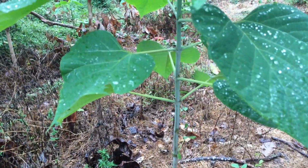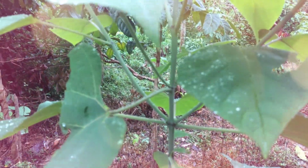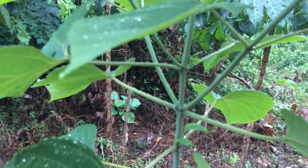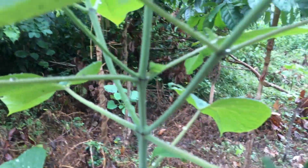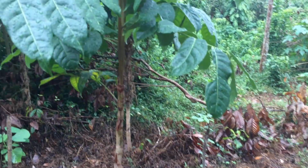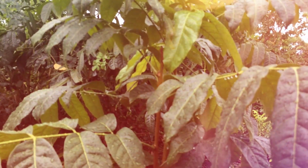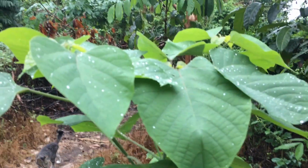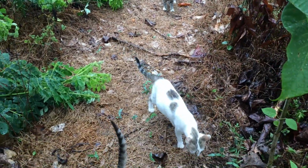And more of my Jimmy Lina. You see, this one needs to be pruned already. It has two branches. That one. And this is mahogany. And you can compare the leaves of mahogany with the leaves of Jimmy Lina. You see, that's the leaves of Jimmy Lina. And my kittens are still following me.